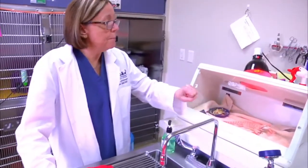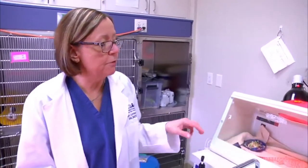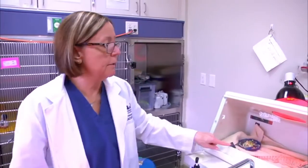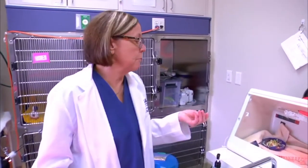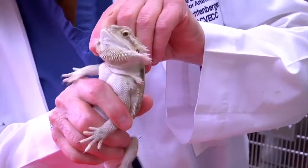So the way to keep them, their substrate, or their cage arrangements, should have even a cloth like this, a towel, or fake grass. Or they can have Yesterday's News, which is a type of recycled newspaper. Their food source is half vegetarian and half protein. Their protein source is either mealworms or gut-loaded crickets.